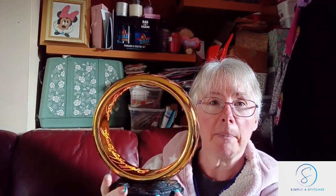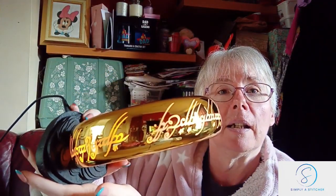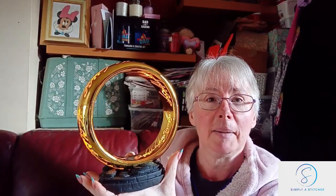So this is what I've got. Let me put it on. So it looks fantastic in the dark, and it's just a lit up lamp of the one ring, with the Elvish writing on it. And it's quite something. It's not heavy at all. And it's either USB or battery powered. So, but I love it.